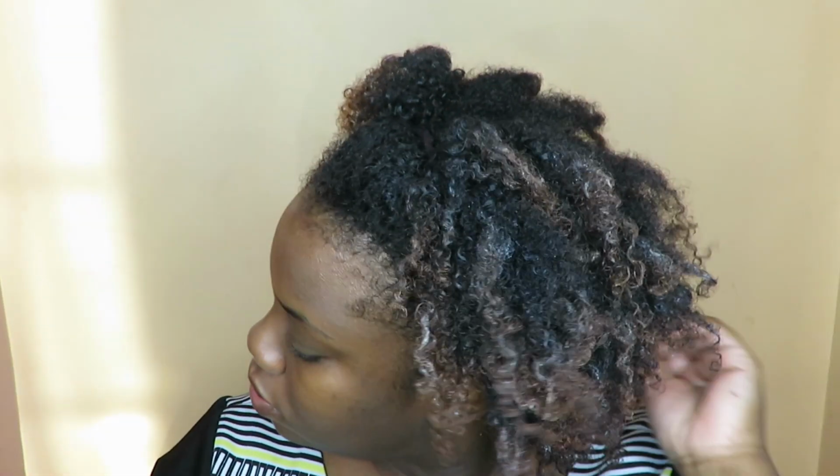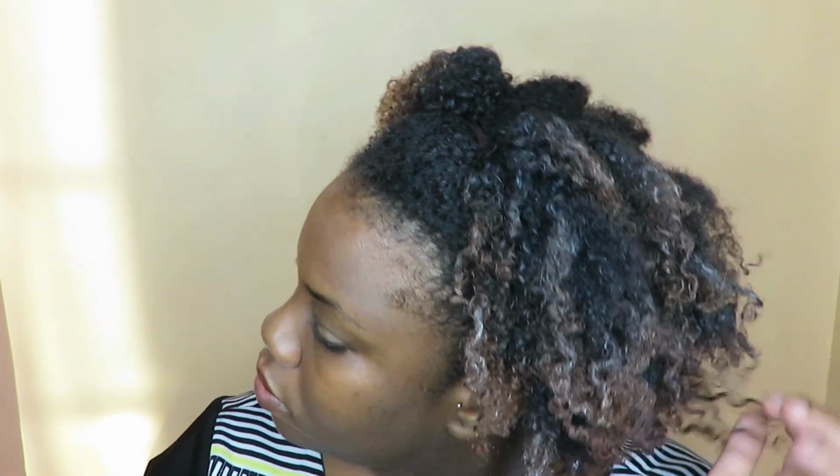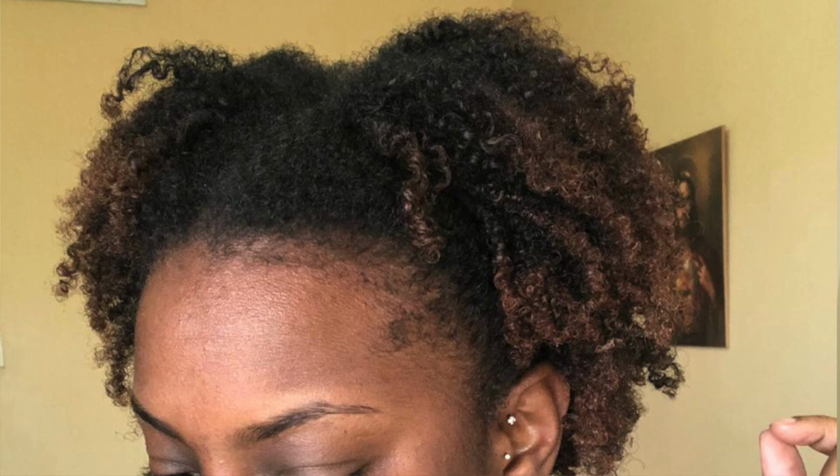Funny enough, by the time I had put my headband in, some of the white residue on my hair did already start to disappear. And by the time I got into the office, the white film or residue that you're seeing on my hair was pretty much gone.